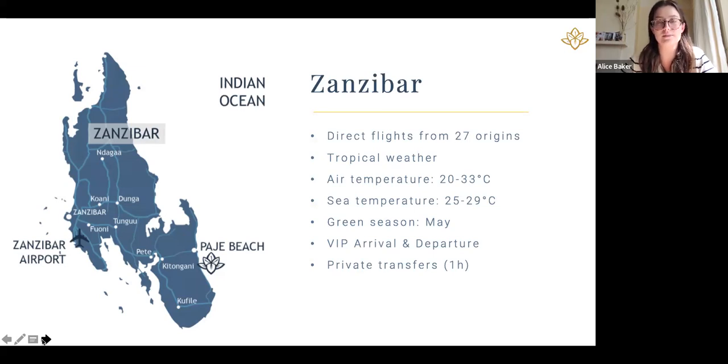And what's so great about Zanzibar is that you've got loads of direct flights. Many of you already selling Zanzibar will know you can fly direct into Zanzibar International Airport from a lot of hubs in Europe, including Amsterdam and Zurich as well, and places in Germany too. And then there's also direct flights from the Middle East, making it a really nice winter sun destination in its own right. We get a lot of people who've just been on safari come and stay, but it's also a really great winter sun destination in its own right.